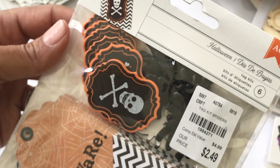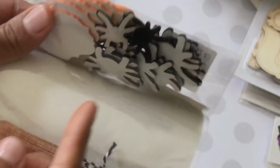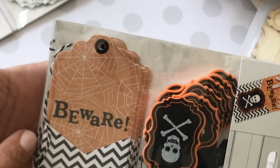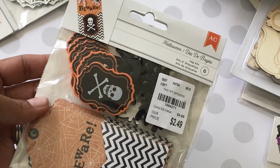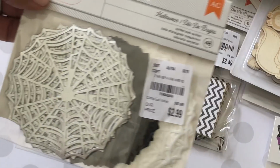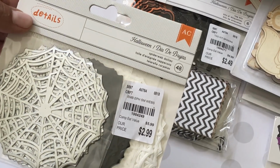I found this tag set right here, and this is another Halloween set, and it has the little pieces, the spiders in it, and it looks like they're stickers, and then you can stick it on the pre-made tag, and it says beware, and it comes with the twine. So really fun find there, and I'm sorry, hopefully this is focused. All right, moving along, I found these spider webs, and they come in silver, black, and white. I always use those for Halloween, and they were $2.99.